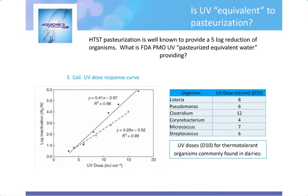So maybe firstly, since we are talking about equivalence between UV and pasteurization, it would make sense to take a minute to look at the performance differences between the two types of technologies. Of course, these technologies are very different. One works through extreme temperatures and time, and the other, as Ken mentioned, essentially through scrambling the DNA of organisms. As many of you know, HTST pasteurization is well known to provide a 5-log reduction of organisms.